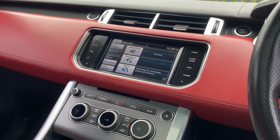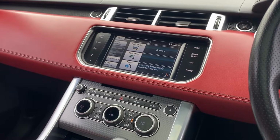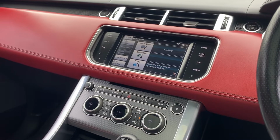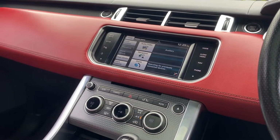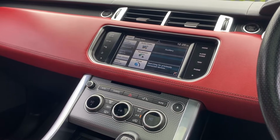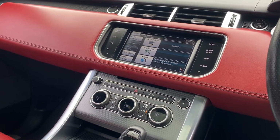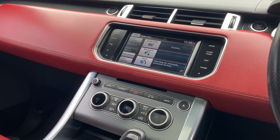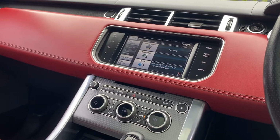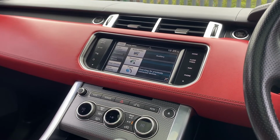So here we have today a 2014 Range Rover Sport that we've just done an Apple CarPlay upgrade into. This is a complete OEM upgrade, so it retains all the existing OEM features, apart from it does disable the navigation on these, but this is the main reason why people tend to upgrade to Apple CarPlay, because navigation in a lot of these vehicles and older vehicles isn't so great.